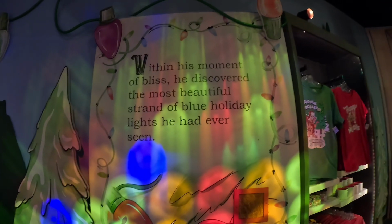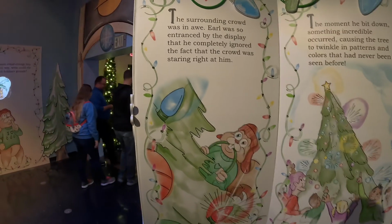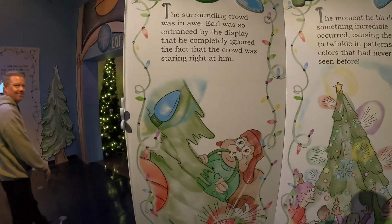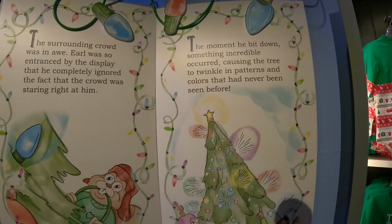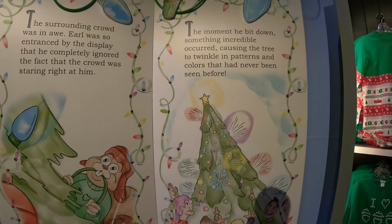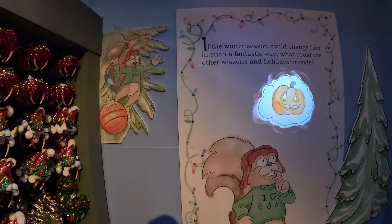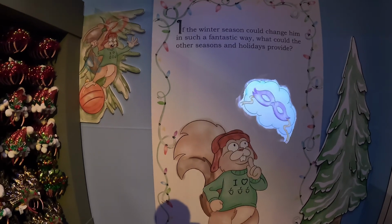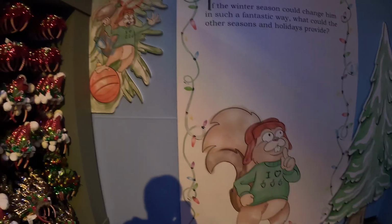Within his moment of bliss, he discovered the most beautiful strand of blue holiday lights he had ever seen. The surrounding crowd was in awe. Earl was so entranced by the display that he completely ignored the fact that the crowd was staring right at him. The moment he bit down, something incredible occurred, causing the tree to twinkle in patterns and colors that had never been seen before. There's also hats and headbands, and the final page where it says, "If the winter season could change him in such a fantastic way, what could other seasons and holidays provide?"